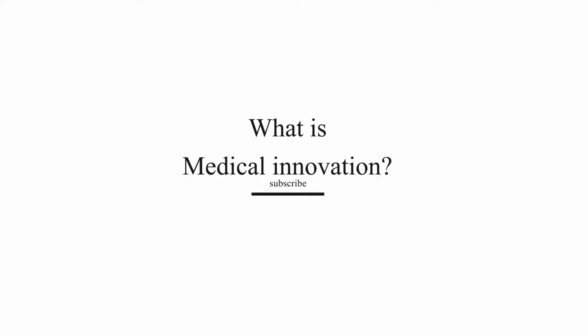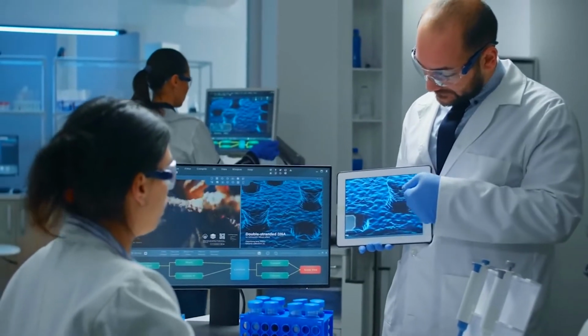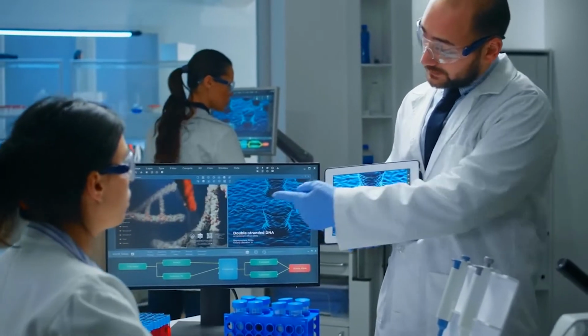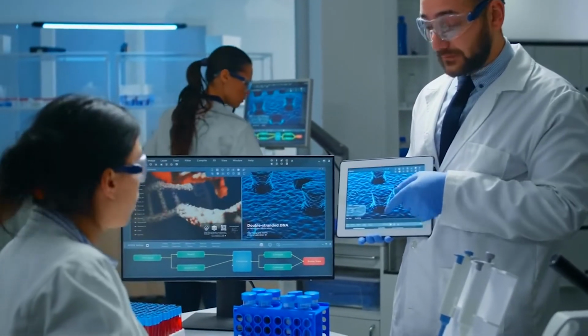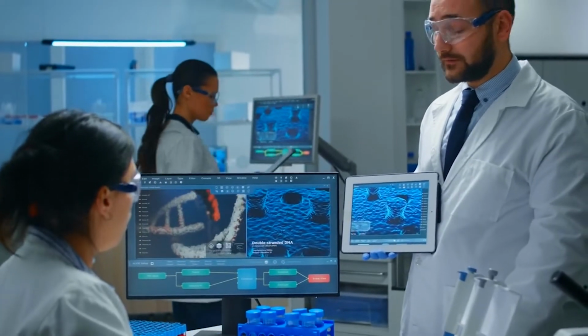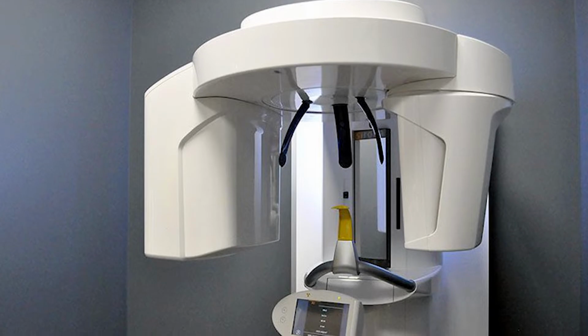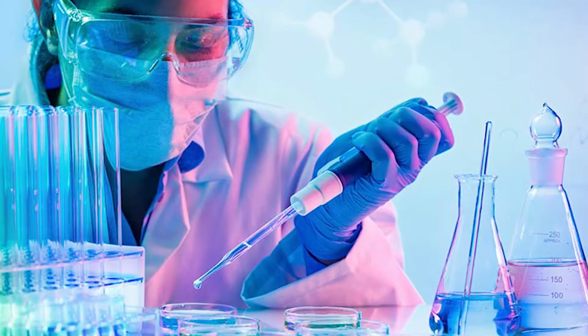What is medical innovation? Equipment utilized in healthcare for treating patients, analysis, therapy, and health promotion is all part of the large field of medical technology. In the healthcare sector, it is utilized to link patient care with technology. From stitches to MRI machines, dental floss to CT scanners, syringes to wheelchairs, MedTech has it all.